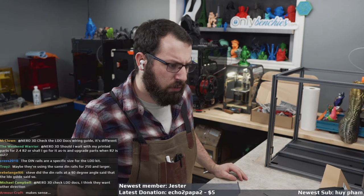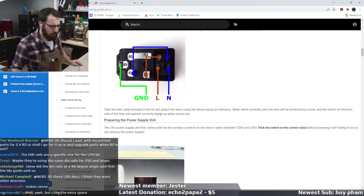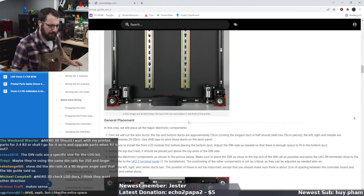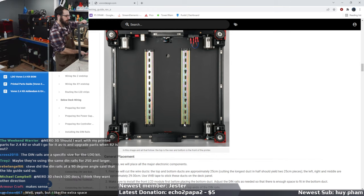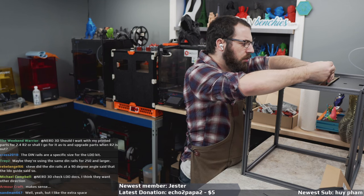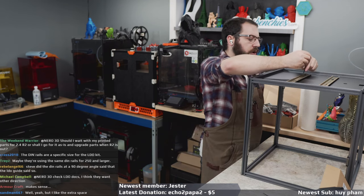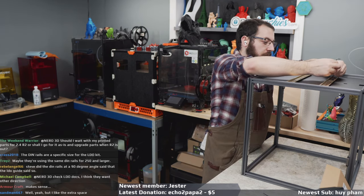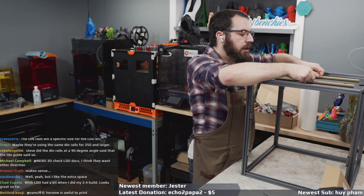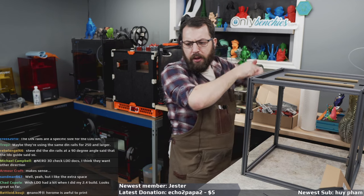Oh, LDO docks. I see what you mean. 2.4 kit, wiring guide. Why does the LDO? Oh, they want them the other way. I see. The LDO guys want them differently. Okay, so let's flip them around. No biggie. I should have checked the LDO stuff. I did not. So yeah, I did it this way to show people that are building normal kits, non-LDO kits, how to do it according to the manual. Now for those building the LDO kits, I will now show you how to install them per the LDO kit manual. So yeah, that was totally the plan there, totally the plan.